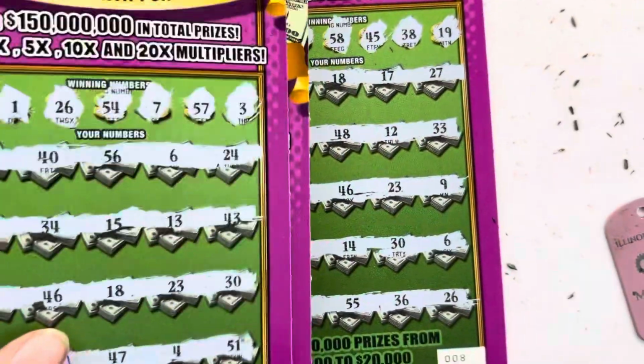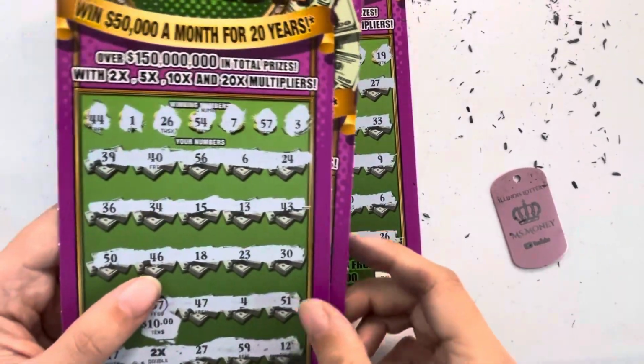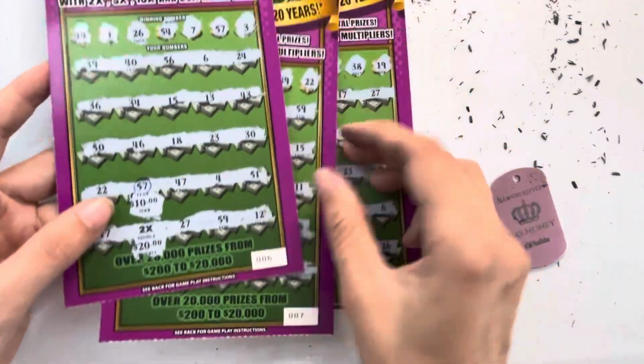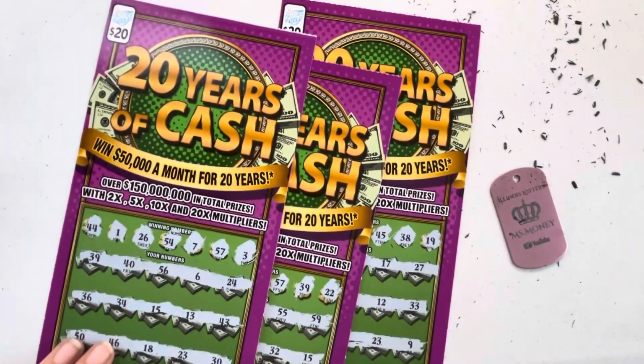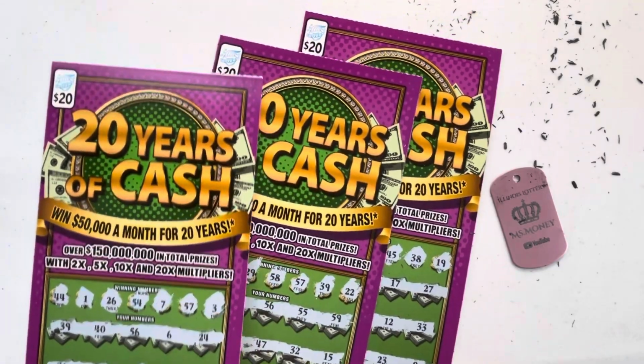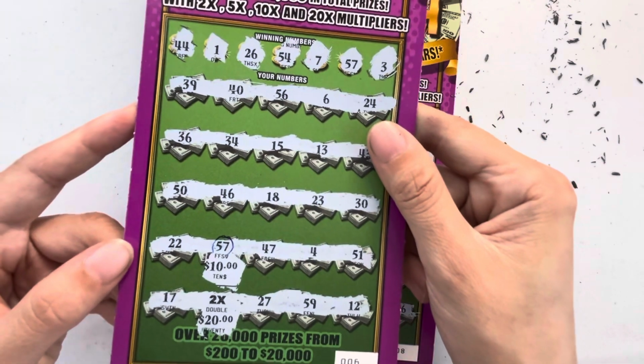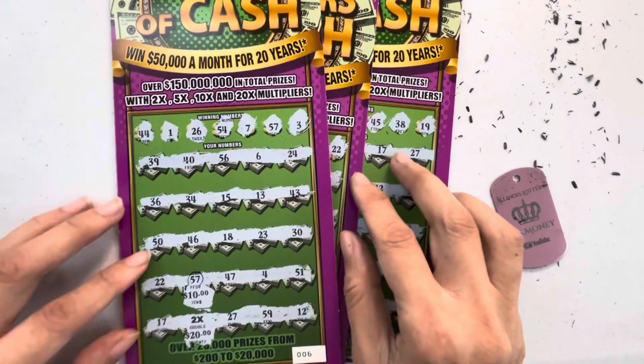Today, yes, we found a multiplier. So, spent $60 and got $50 back. Not so bad.